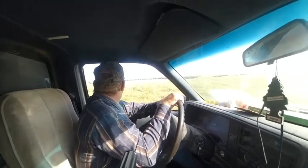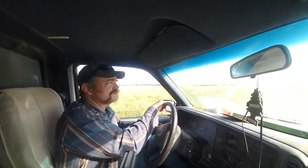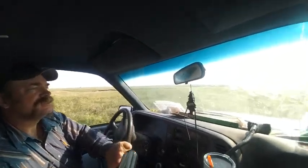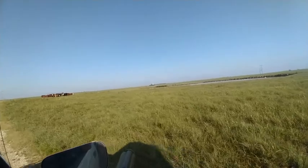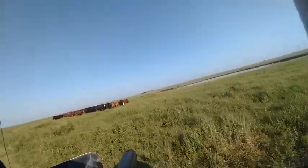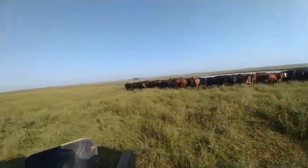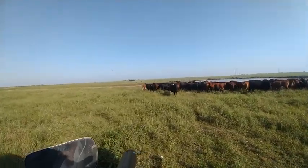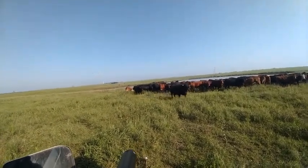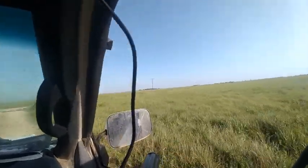Several more coming up out of that draw over there. Yeah. I'm not going to say they're all here. A little bumpy. Another hole. And get out and stand on the bed and see if I can get another good count. Them cattle were already in the pond.